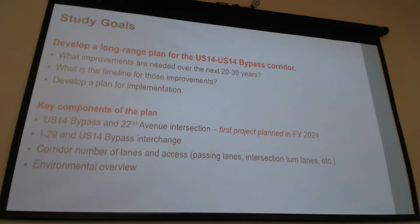First and foremost, and really the primary driver for this study, is the US 14 bypass 22nd Avenue intersection. I'm sure many of you are aware of the operational and safety challenges at that intersection with growing traffic volumes. With that, the DOT does have a planned project at that intersection, fiscal year 2024. Essentially, that represents the first bigger long-range project coming out of this corridor study. That's the build-out to address operational and safety needs for the next 20 to 30 years and beyond.